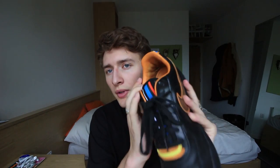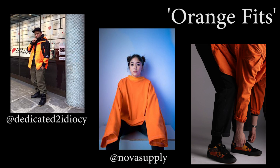I think a problem with a color like orange is if you have two different types of orange or two different tones, it might look really weird. So if I had to wear these shoes with this kind of orange, and I put it together with the North Face and Supreme orange, it might look really, really bad. That's one thing to have in mind.